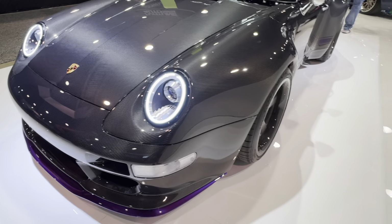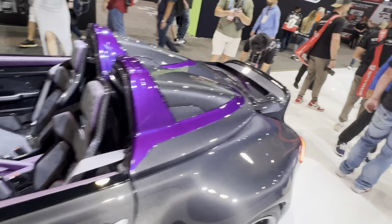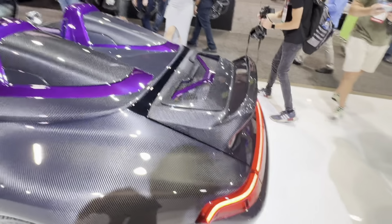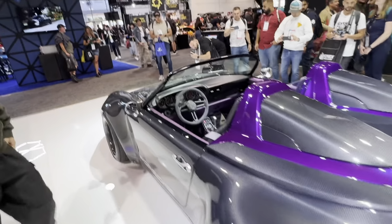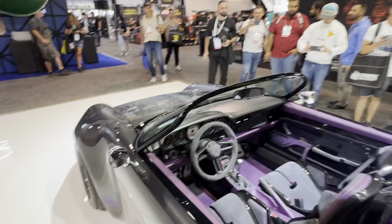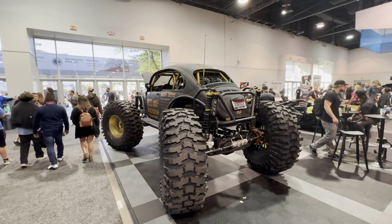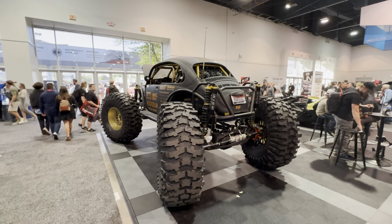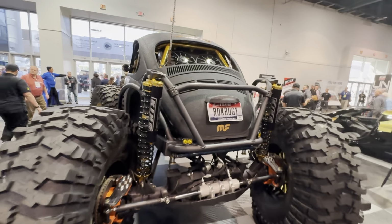Dude. Oh my gosh. Rear duck. That's crazy. Oh, even the dash. Dry though. Now this has got to be excessively crazy. But I love everything about it.